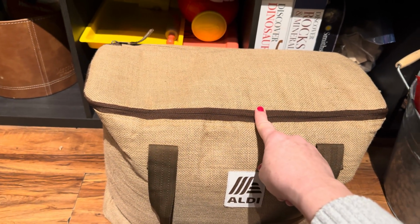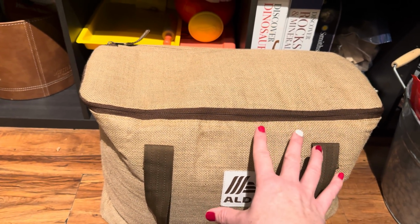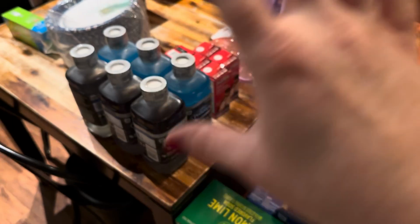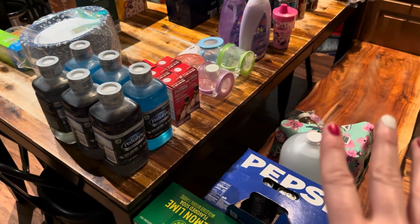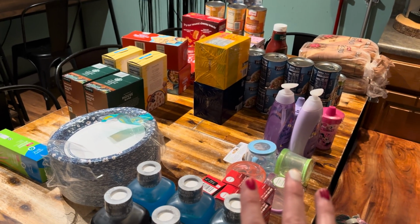But this bag I check a little bit more frequently because of the snack situation and wanting to make sure our emergency bag is always ready to go. Again, I'm so thankful that I have all this on hand now.